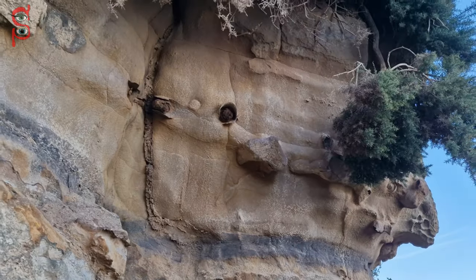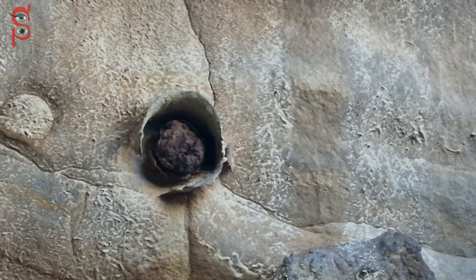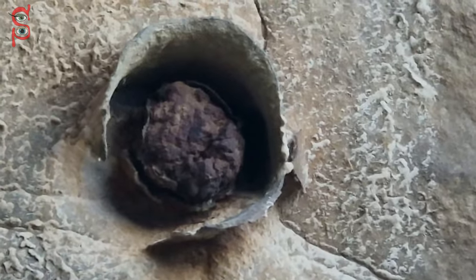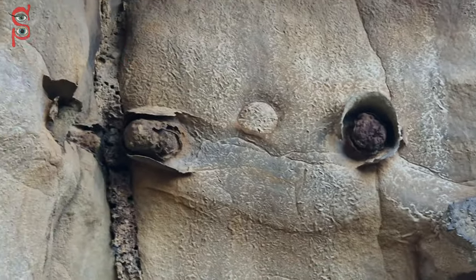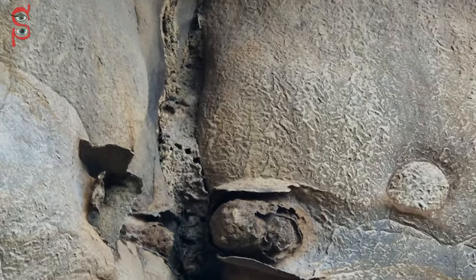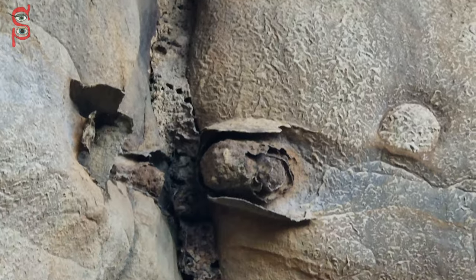So what do you think this could be? We actually shared this on TikTok and we had a lot of suggestions from haggises, of course, to things like a beehive and things like that. I think it looks like a piece of old metal or something like that. Maybe iron, I know we say that a lot here.